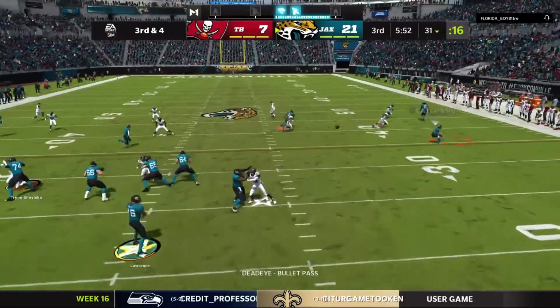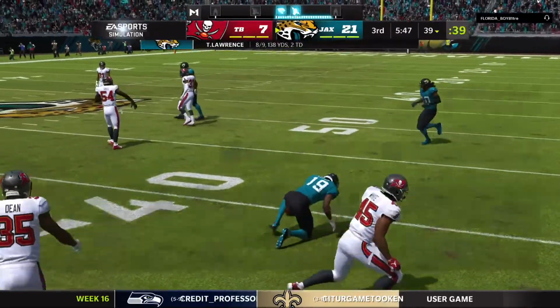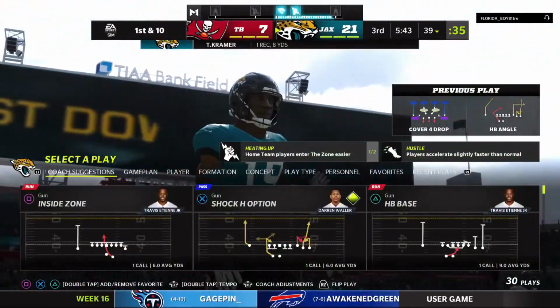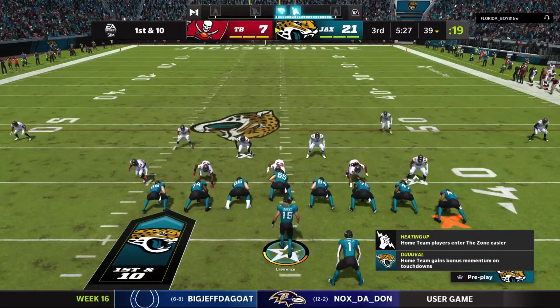From the shotgun, Lawrence. He finds his man, complete. That's Kramer. And he is going to have a Jags first down. They needed 4. He doubled that. He wound up getting 8. So from the 39 now, they'll come up on a 1st and 10.